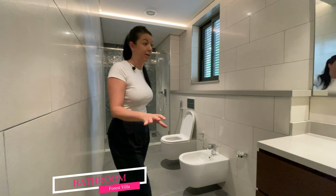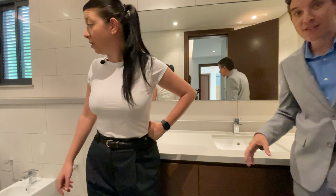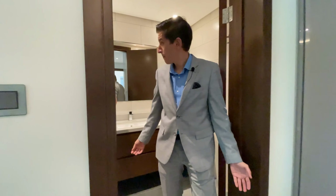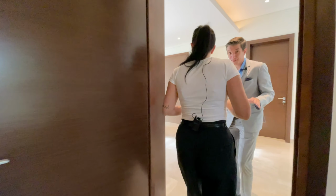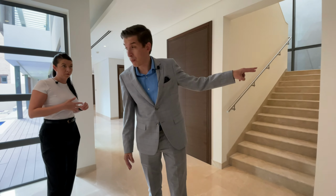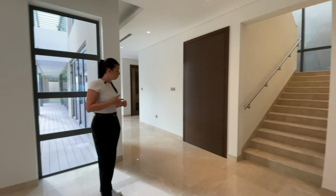Anyway, I'm already surprised. And guys, this is just a guest toilet. Can you imagine the size of the bathrooms in the normal rooms? It's huge. Very well done. Yeah, and this is not it. Everything is huge in this house. Guys, you have two covered parking spots over there. No use to show. Plus, there is one.